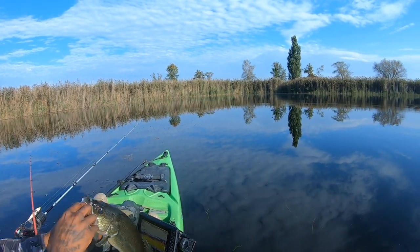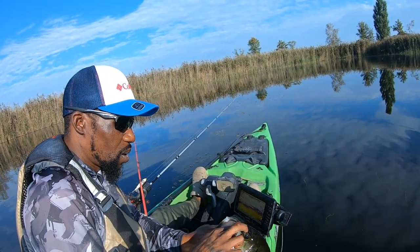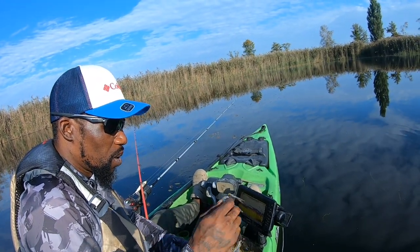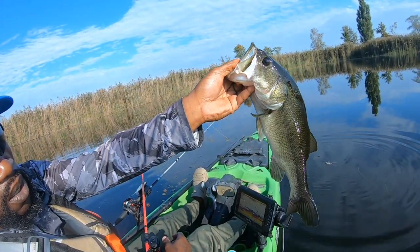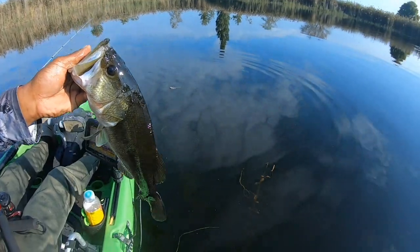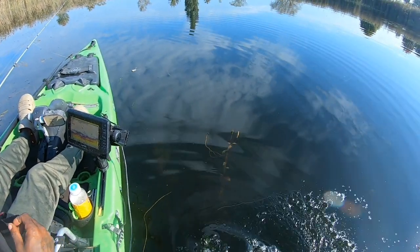First fish of the day. Not too bad, guys. Choked that real good. Little guy though, he kind of spawned out, but he looked like a nice fish when I was here, he was jumping. Don't let him go. There he goes.